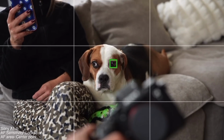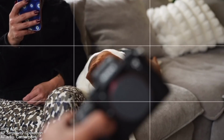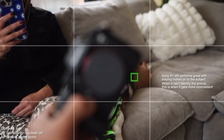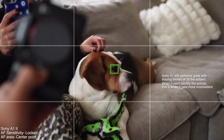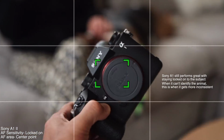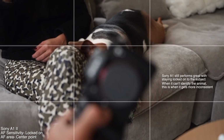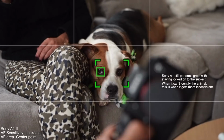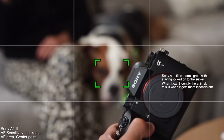The autofocus with animals specifically is just amazing, especially compared to the A1. This is one of the A1's biggest weaknesses, the animal AF. And so on and so forth, all the little things. Being able to throttle up and throttle down the frames per second is really nice when you're shooting different kinds of animals.